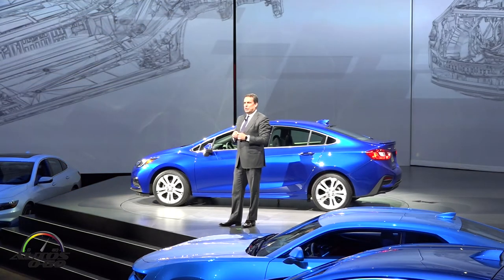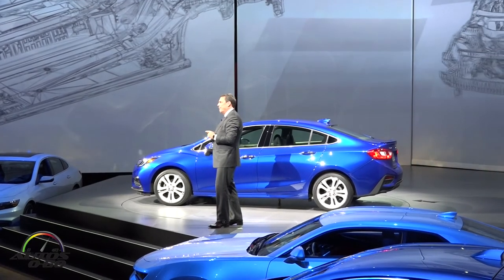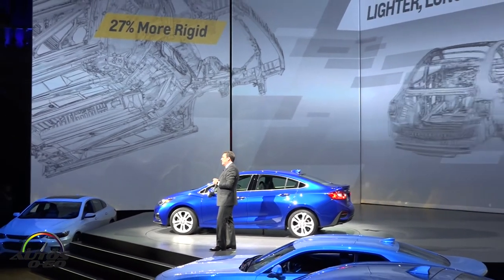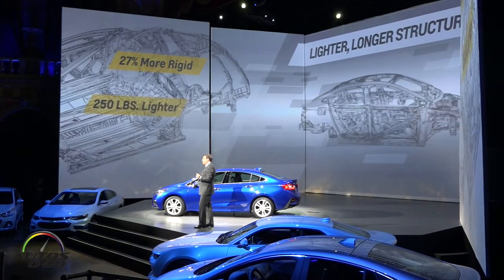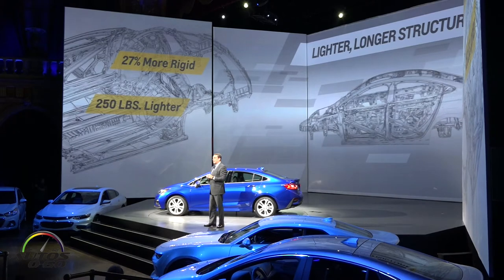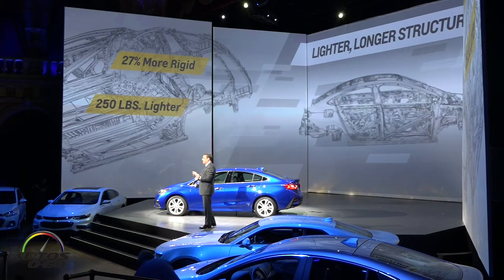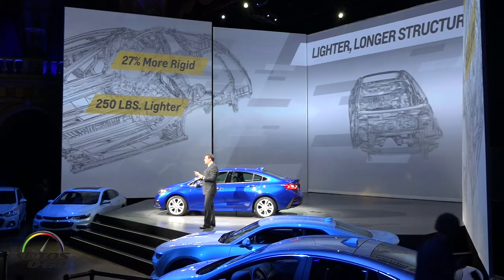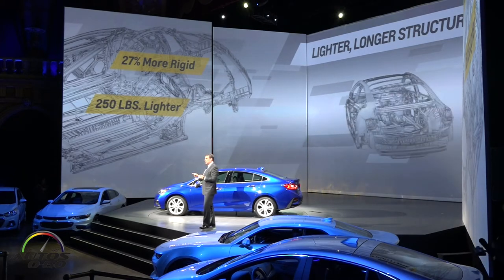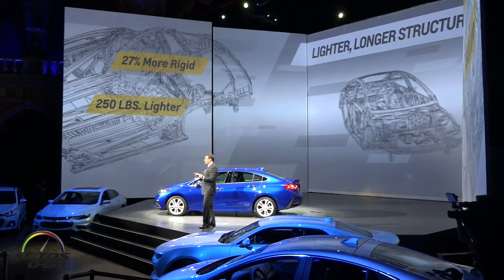It all starts with a larger, lighter structure that's 27% more rigid than the current car. Combine that with other weight savings, like a very mass-efficient chassis, and the result is a car that is 250 pounds lighter than the car before it. That's two full test weight classes lighter than today's car. In fact, all of these five vehicles reflect General Motors' strategy and Chevrolet's strategy for introducing lighter, leaner structures in our cars. That formula is foundational to the change that you're seeing in our products.